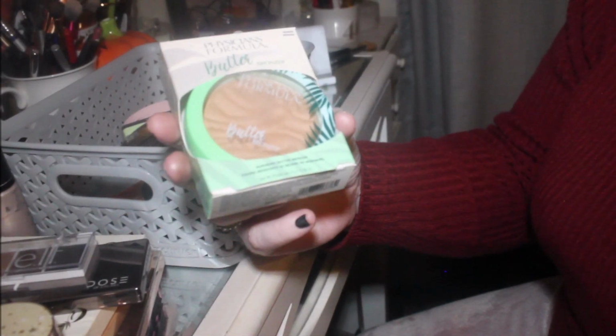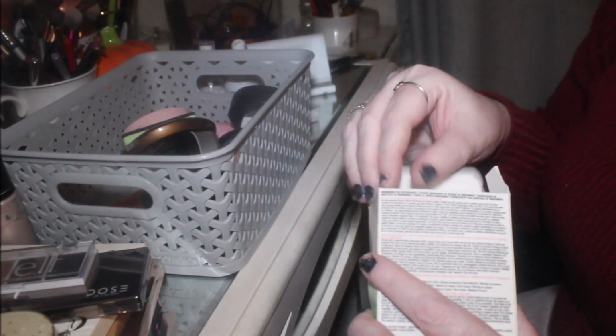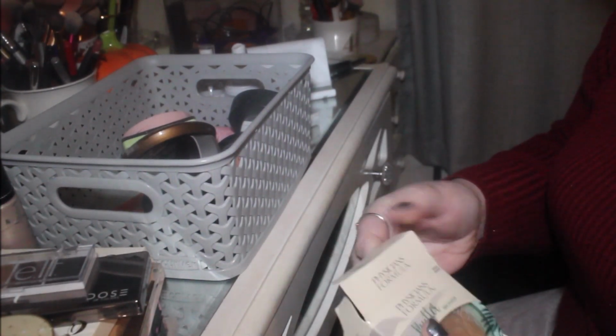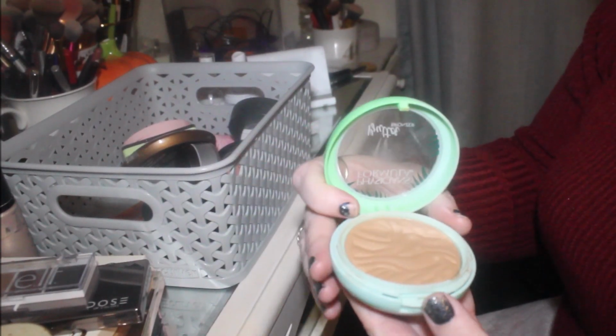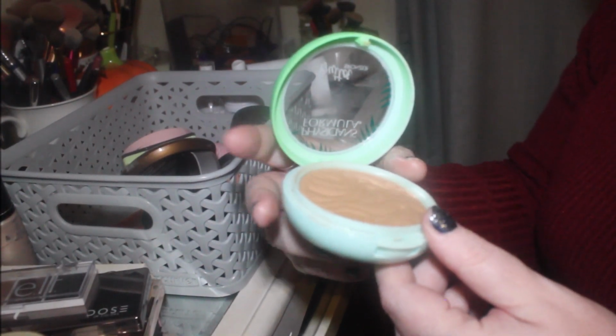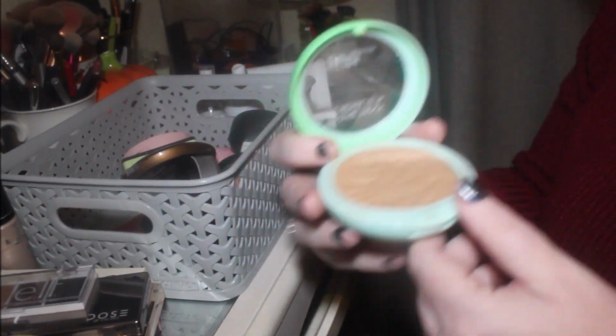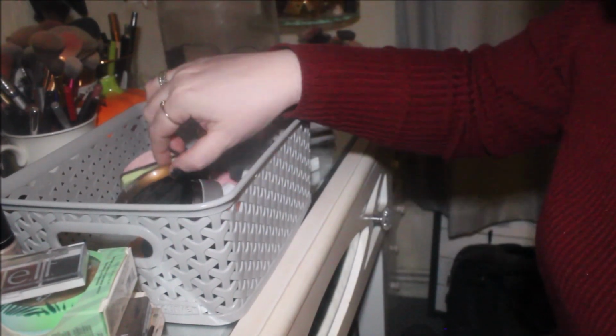We have to talk about the Physicians Formula Butter Bronzer. Right, I'm not going to say I don't like it right off the bat. I've had 2 weeks with it. What I don't like, guys, is the scent of it. Everyone raves about the scent, but to me it just smells like, I don't know, suntan lotion. I'll probably get used to the scent. Yeah, I just don't like it. But yeah, I'm going to be using that. I don't think I'll get any other shades. I thought I might get a darker shade, but I'm not going to.